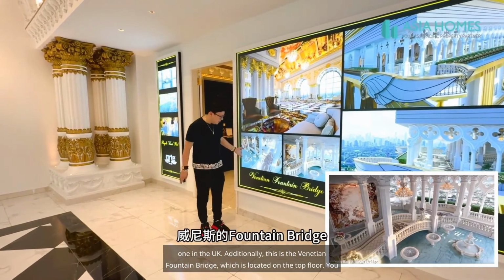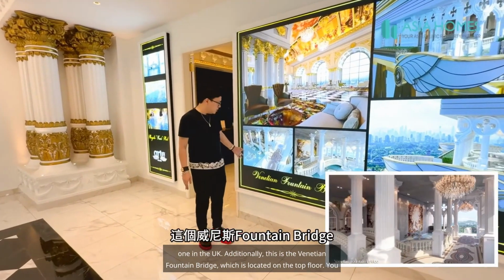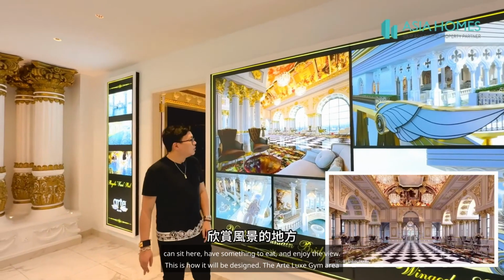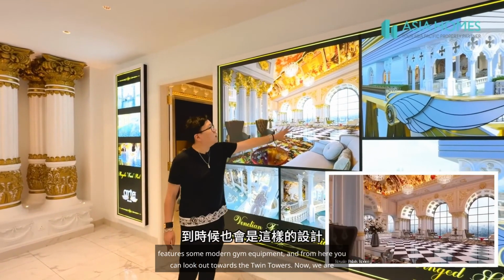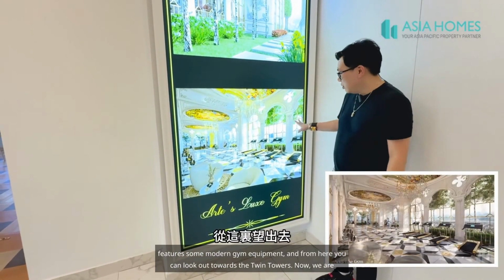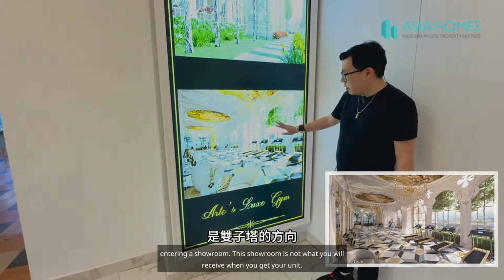This design is inspired by the one in the UK. Additionally, this is the Venetian Fountain Bridge, which is located on the top floor. You can sit here, have something to eat, and enjoy the view. This is how it will be designed. The Artilux gym area features some modern gym equipment, and from here you can look out towards the Twin Towers. Now we are entering a showroom.